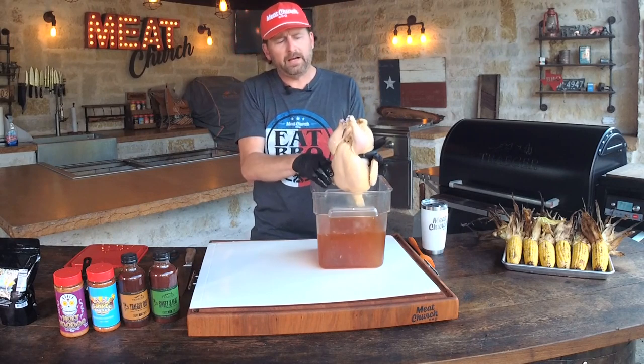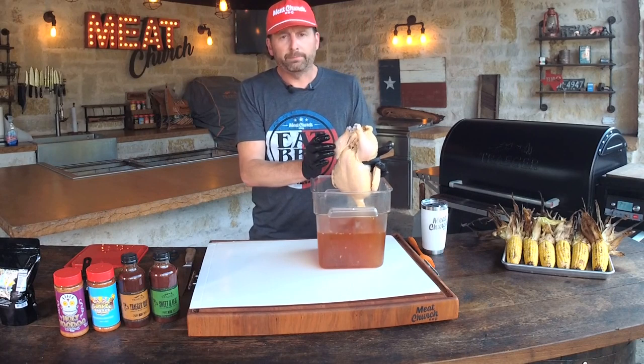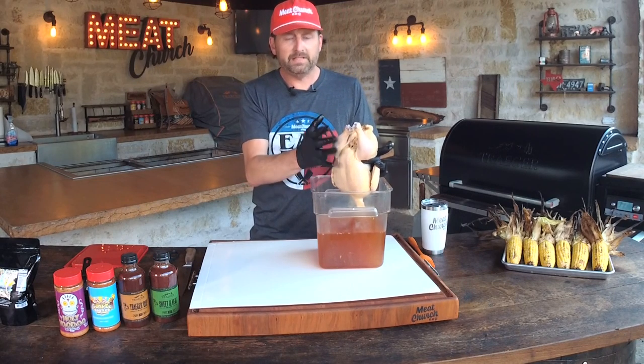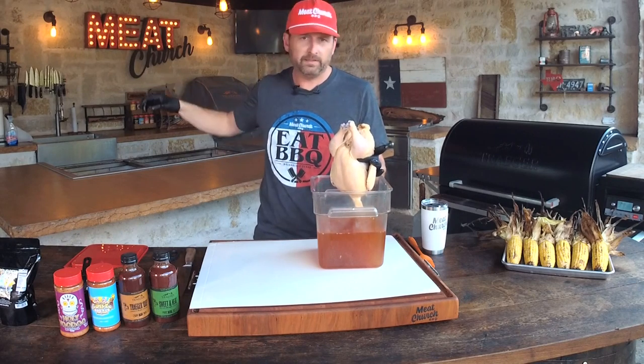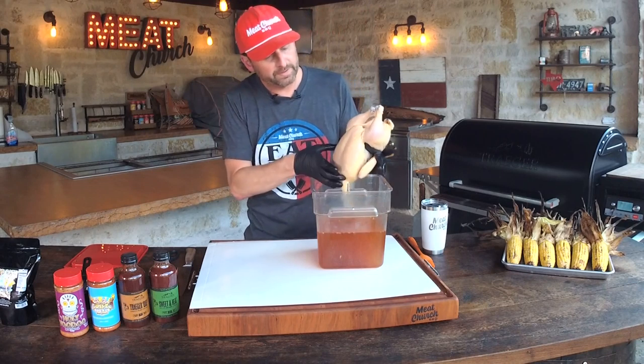I'm going to let this dry off. What you want to do after you pull a chicken out of the brine is rinse it off completely, otherwise it'll be too salty, and then pat it dry. Because I don't want to leave the shot and go wash it and come back, I'm just going to go with this. But you would normally rinse it off.